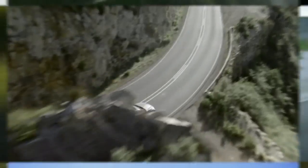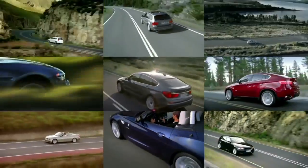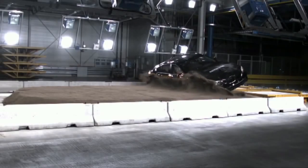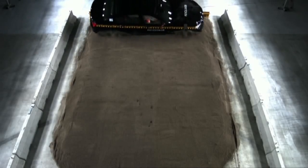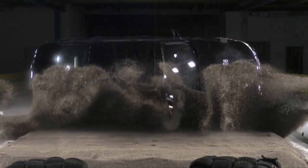Every year, the BMW Group produces more than 1 million vehicles. Each model offers the highest possible safety for its occupants. To reduce fuel consumption, cars are being built lighter. But how do you still guarantee maximum protection?